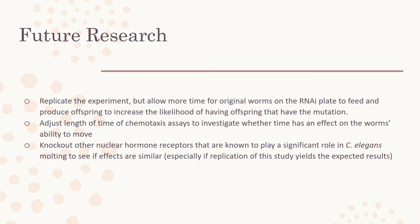For future research, the experiment should be replicated, but allow for more time for the original worms on the RNAi plates to feed and produce offspring to increase the likelihood of having offspring that have the NHR-23 knockout. This adjustment in time, along with changing the length of time for the chemotaxis itself, could help determine if the amount of time given to move plays a role in the worm's ability to move. Other future research should be done to knock out other nuclear hormone receptors that are known to affect C. elegans molting to determine if molting does in fact affect C. elegans movement.